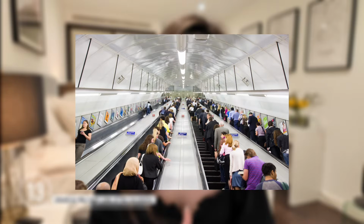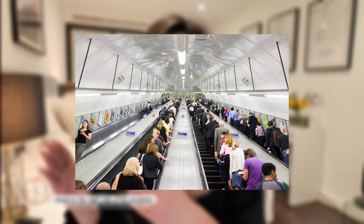Next, when you're going up the escalator, make sure you stand on the right side of the escalator. The left side is for people who are in a rush and want to walk, so always stick to the right hand side.